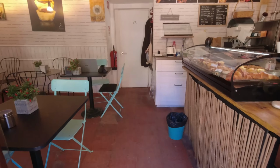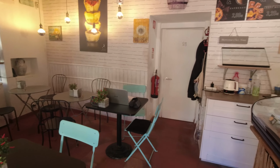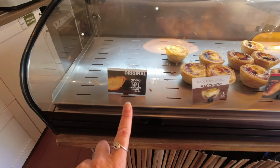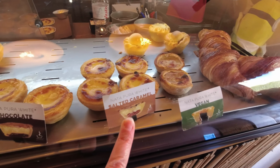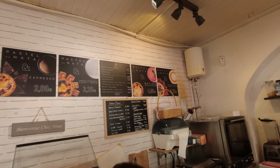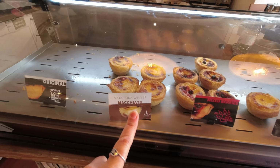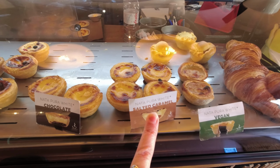Bom dia. And it is a tiny little place. Hola, bom dia. Original macchiato, berries, chocolate, salted caramel, even vegan, and croissants. Made fresh here every day. I think I have to try possibly one of each. Macchiato, berries, chocolate, and salted caramel.